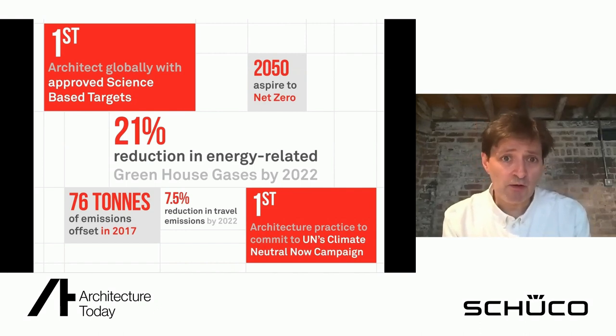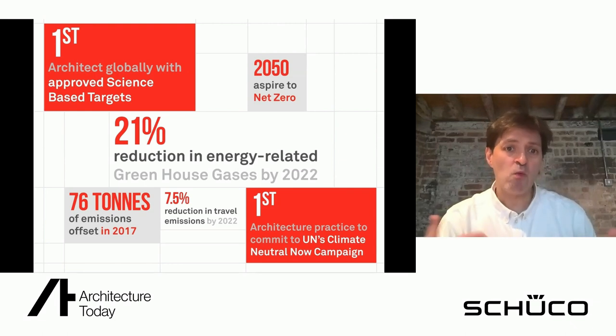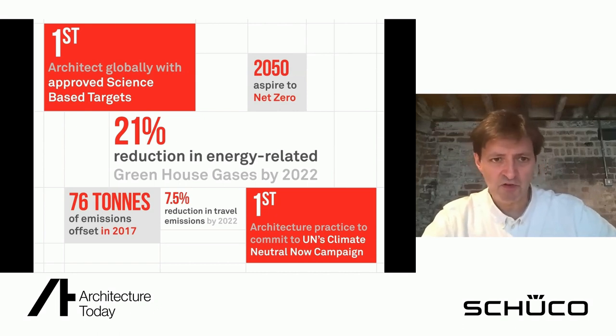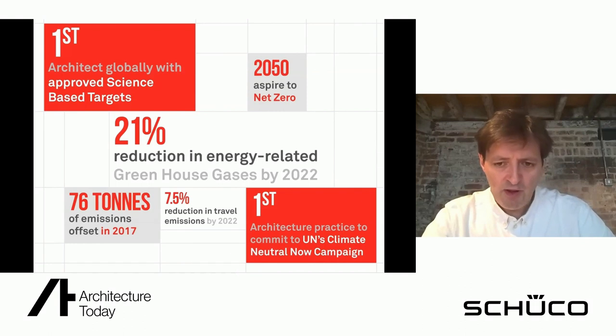We'd been using the Global Reporting Initiative as a way of declaring our impact as a business for quite a few years. We were by then the first architects in the world to have approved science-based targets, which have become more and more significant. And I think this is something that we as a profession really do need to understand. We were also the first architectural practice in the world to commit to measuring, reducing and offsetting carbon emissions under the UN's Climate Neutral Now program.